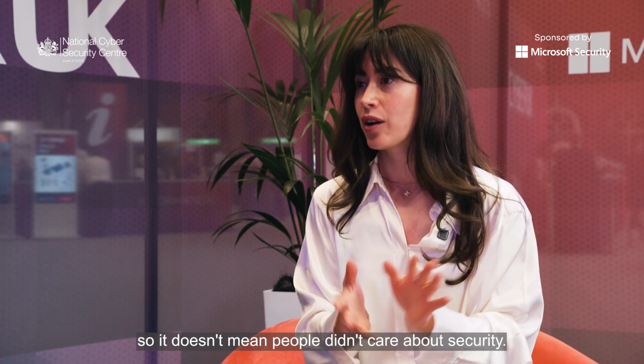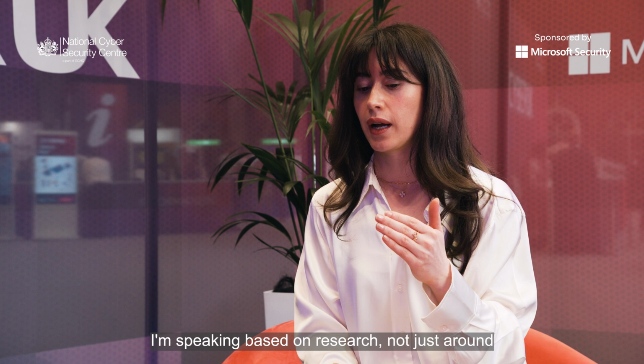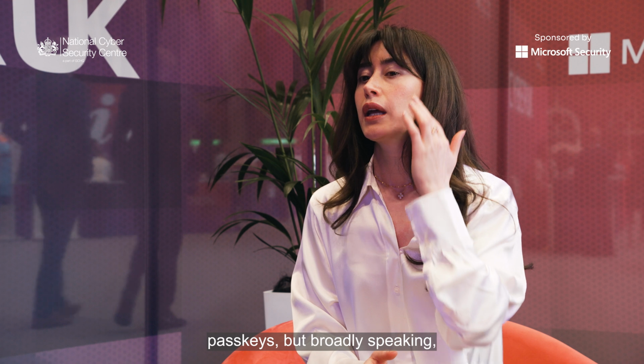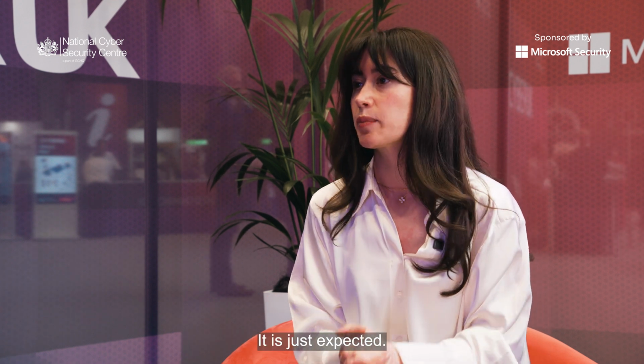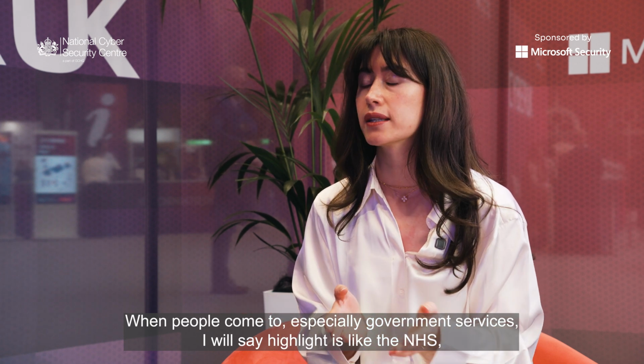It doesn't mean people didn't care about security, but what it meant, speaking based on research, not just around passkeys but broadly, is that for people, security is not a decision-making factor. It is the baseline. It is a given. It is just expected. When people come to government services, I will highlight this, like the NHS, they immediately assume you're a government provider, you're secure. They trust that you do the work for them to find whatever is the most secure and recommended option.